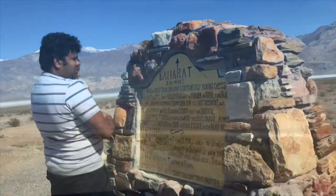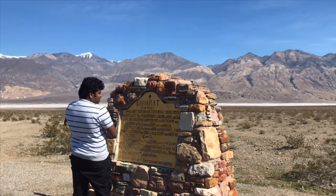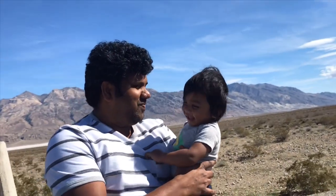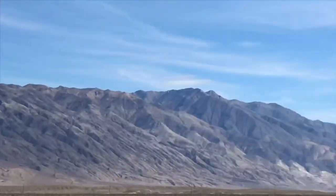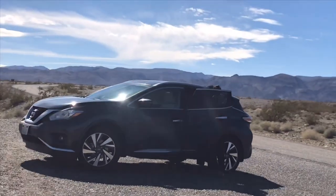There are a lot of stories around this. If you search on Wikipedia, it shows Ballarat as a ghost town, and they have written a lot of ghost stories, and it's really interesting. I read through all of these, and if you are passing through this area, just stop here. If you have an off-road vehicle, you could go a little bit further, just 4 or 5 miles. You can go to the end and explore the virtual ghost town. But now it's too windy over here, and we're going to continue to Death Valley National Park, because we're going to hike to the sand dunes and enjoy Death Valley National Park.